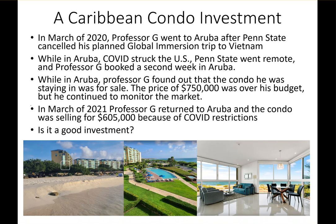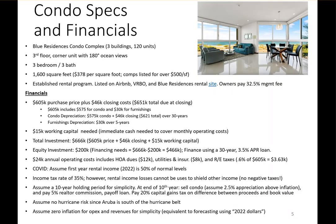However, in March of 2021, Professor G returned to Aruba during COVID times. The island was open, but with a lot of restrictions, and that condo is selling for $605,000. The question is, is this a good enough investment? Should he go for it? Should he buy it? So here are the specs.